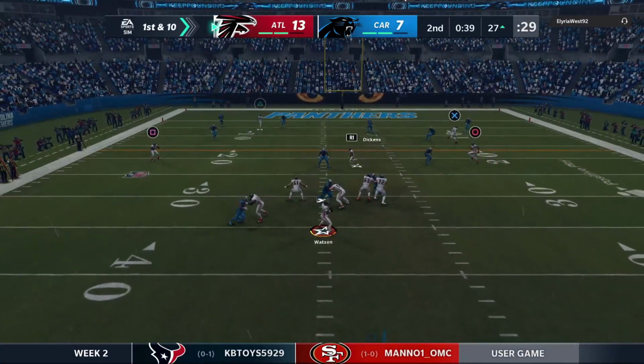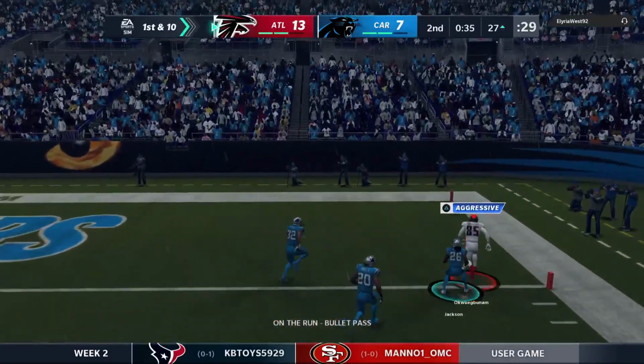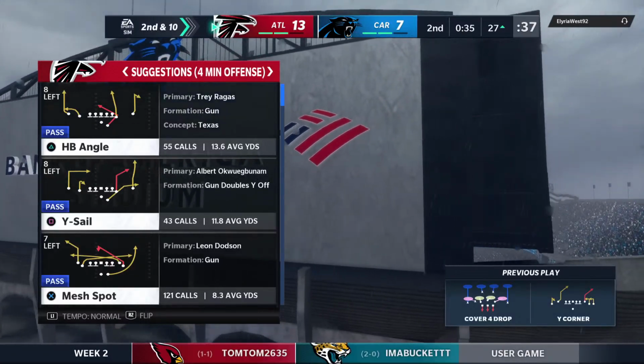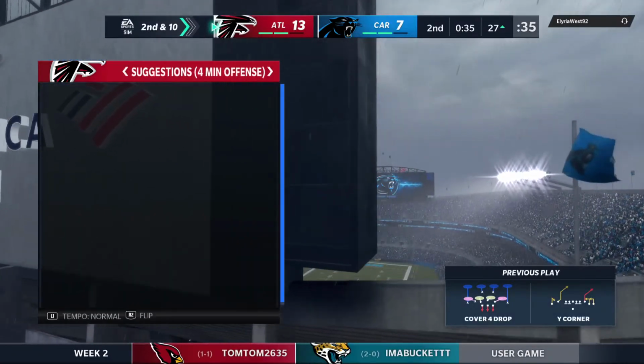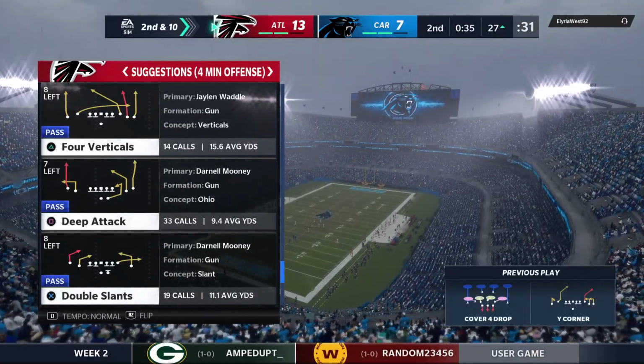From the gun, here's Watson. Eluding the pressure right. Going to throw deep for the end zone. And too much juice. It'll be out of bounds, incomplete. He was looking for Albert Okwuegbunam was the target there. And now it's second down.